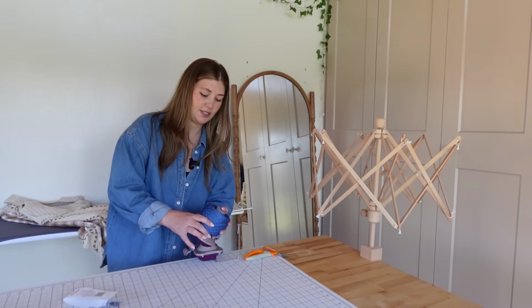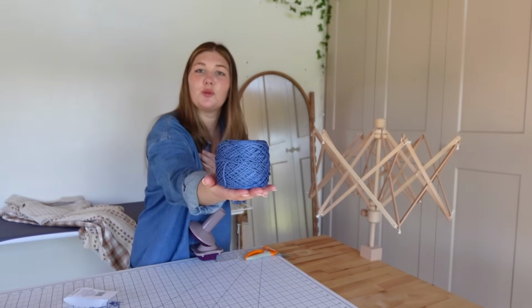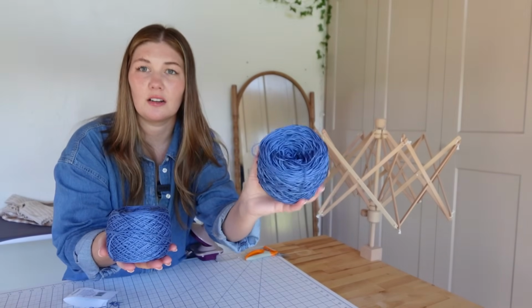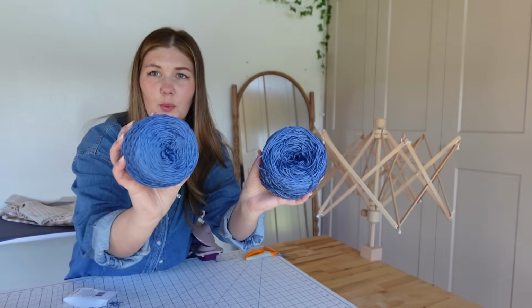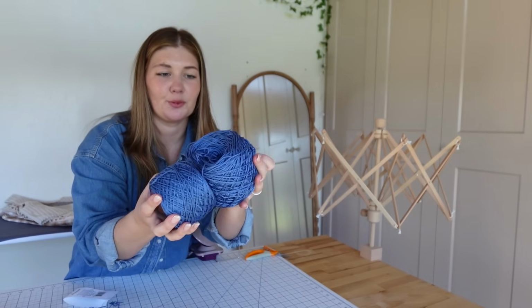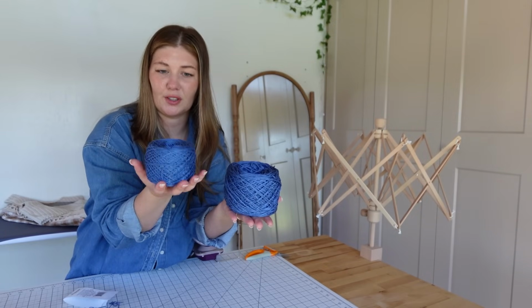Oh yes, the tension of this is so much better. I'm learning. Look at that cake. That's a beautiful thing of yarn. I have to show you. This is the one that I did before where I wasn't holding the yarn. This is the one where I was holding the yarn. This one's just already falling apart. I'm probably gonna rewind it, honestly. I actually don't know if that's good or bad, but to me, this one feels more manageable.